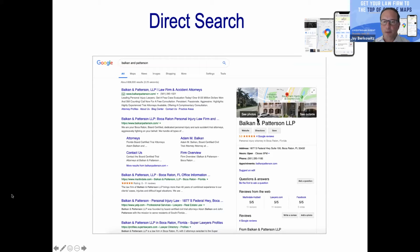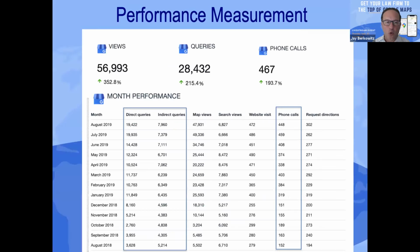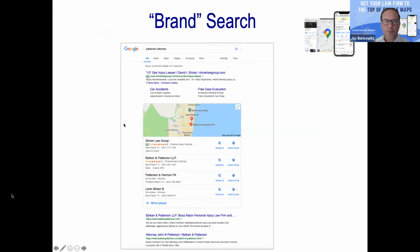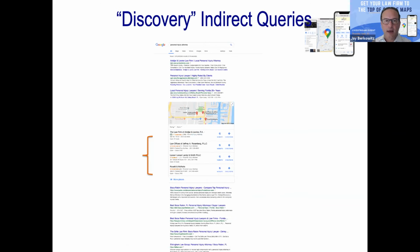Well, their Google My Business is going to show up, and that's an example of a result that we would get in the data, one of these direct queries based off of the direct name search or like the brand search. So it's a similar search. Google's not 100% sure we're looking for them, but it's close enough because we're searching for one of the principals and they come up in a Google Maps result. So that would score another one in the analytics.